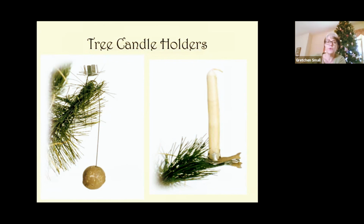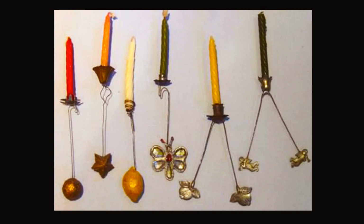We know that trees were lit by candles, which was definitely a fire risk. It wasn't unusual to see candle holders like this. The one on the left, you've got a weighted ball to keep that candle upright. Here's a variety of them, weights to keep it level, and then the clip variety here on the right.